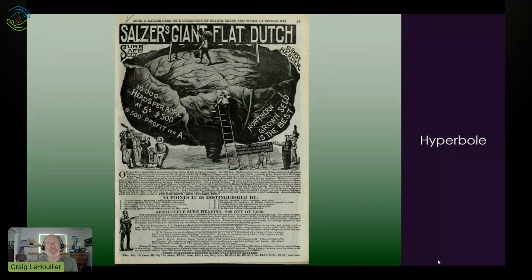So what do we do today for catalogs to try to create hyperbole? We take glamour shots of our produce and we adjust the colors. If we're selling flowers, not we as us on this call, but seed companies, we adjust the colors so that the blue of the flower that we're trying to encourage people to buy is much bluer than what it would look like in real life, et cetera, et cetera. The tomatoes are all perfect. The tomatoes are all shiny.